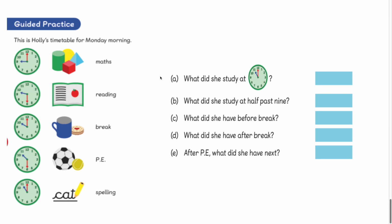Let's try to answer these questions together. What did Holly study? What did she do at 11:00? That's right, at 11:00 she did some spelling. What did she study at 9:30? Well done, at 9:30 she did some reading.